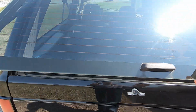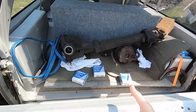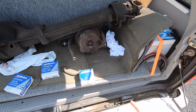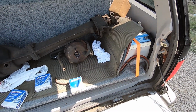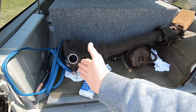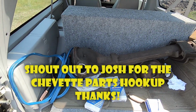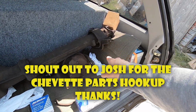So, nice successful adventure today. And I got some goodies too. That's a brake booster for a Chevette, master cylinder. Those are parts that are allowing me to have power brakes. And this beautiful piece of machinery here is a rear end from a Chevette, along with the torque tube and the bushing. Bushing's still decent too.